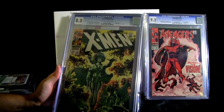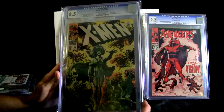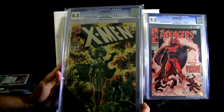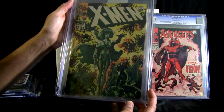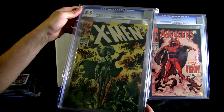X-Men number 50, off-white to white pages, 8.5. I had a 9.6 white pages, beautifully centered, like this book. I love this Steranko cover, and I sold it on eBay. As soon as it sold, I regretted it. I was so upset that it actually sold. I was going to pull it off the auction, but I hate doing that. I don't like ending auctions early, especially if there's bids on them. I don't want to screw anybody over, but yeah, I wish I had that book back.